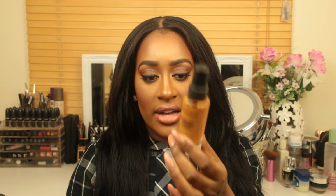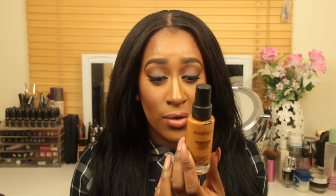But I do actually like this foundation. I'm actually wearing this one today. I think the colour's really good. It's very long wearing. Every time I wear this foundation I get compliments again. It's semi-matte. I think it has a bit more of a dewy finish compared to the rest of my foundations. High end, so not so affordable.